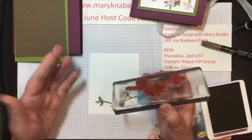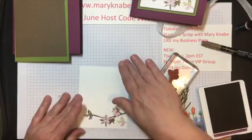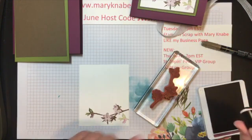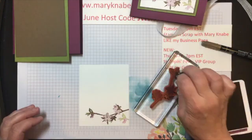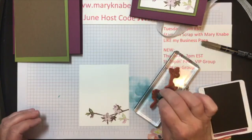Not a fan of Blackberry Bliss. Interesting. Okay. Blackberry Bliss is a color I like, but I have to say I tend to go to the Rich Razzleberry that I'm showing tonight a little bit more. Inez, what colors would you make this in?